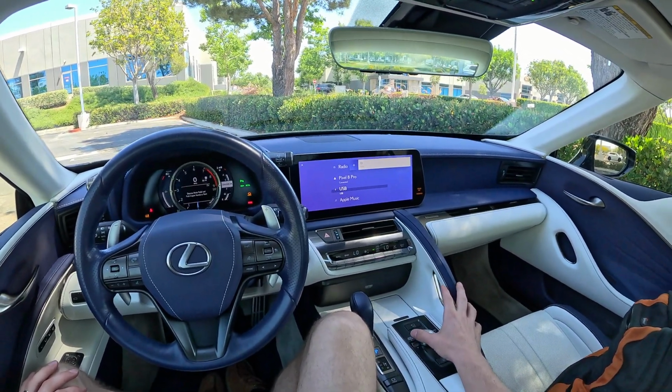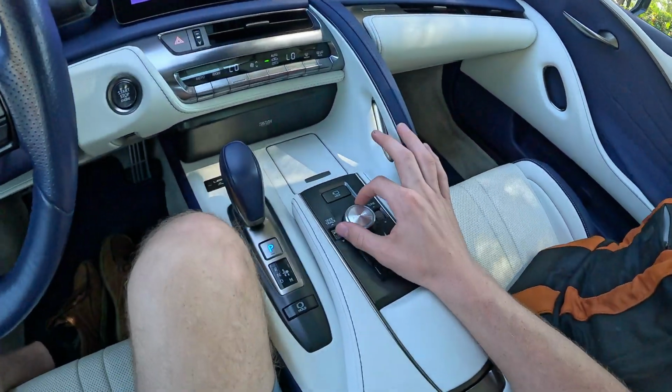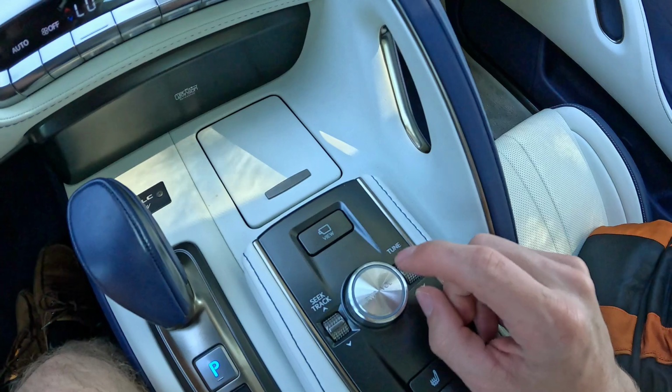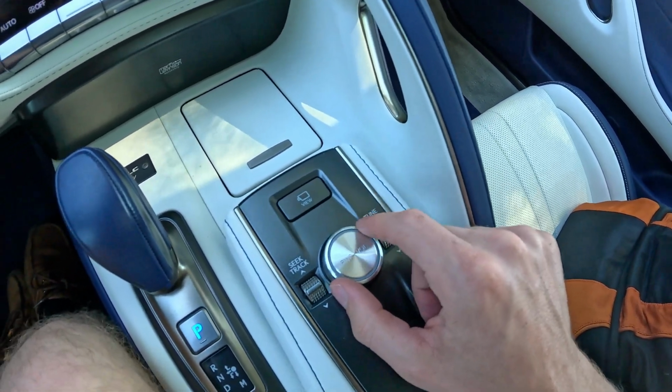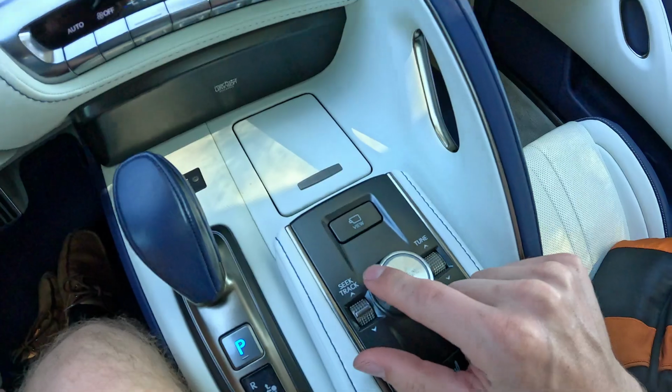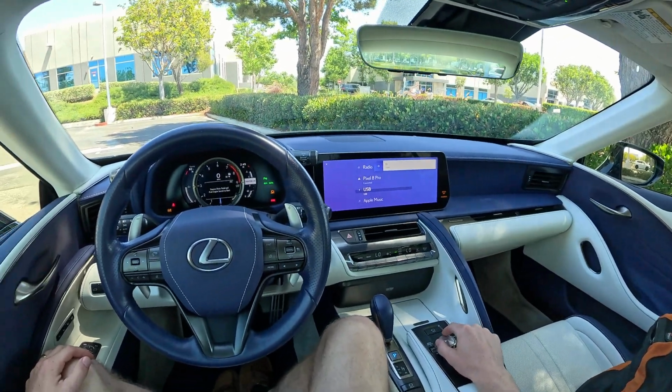For audio controls here in the LC500, you have one of the best volume knobs I've used in a long time. Listen to this. Well, okay, maybe it's not metal. It must just be a nice plastic, but it turns so nicely. Very smooth adjustment. I like having that.